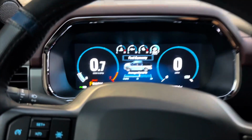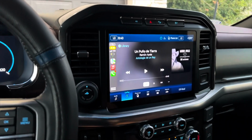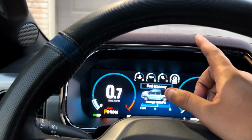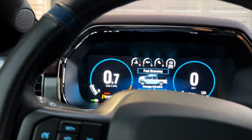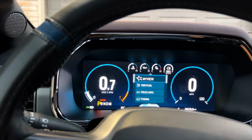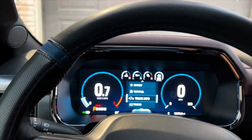Alrighty, so heading on to the truck itself, this one does have the digital cluster, and it also has the big infotainment screen. Headed over here, you have your gas mileage, you have your oil temp, you have your engine temp, and I think it's your water temp. But regardless, average fuel economy, right now I average 17.6, so let's just round it up to 18 because my driving habits aren't the best. Yeah, you have your view, the trip and fuel, the truck information, which gives you like how many engine hours you have, driver assistance, lane keep assist.